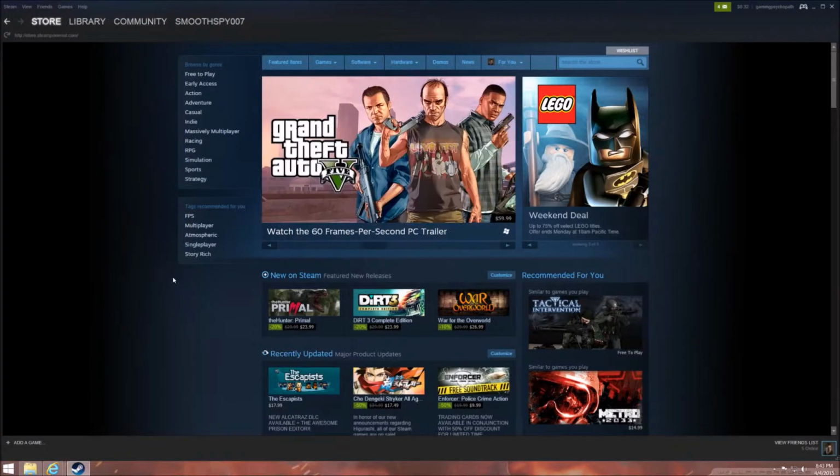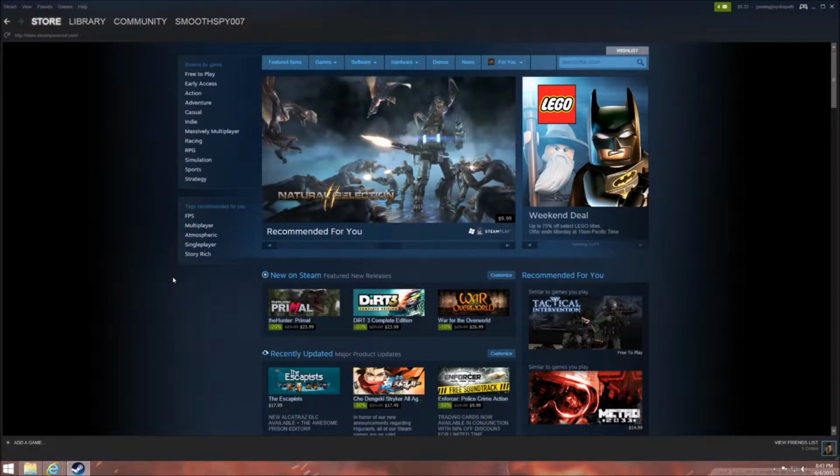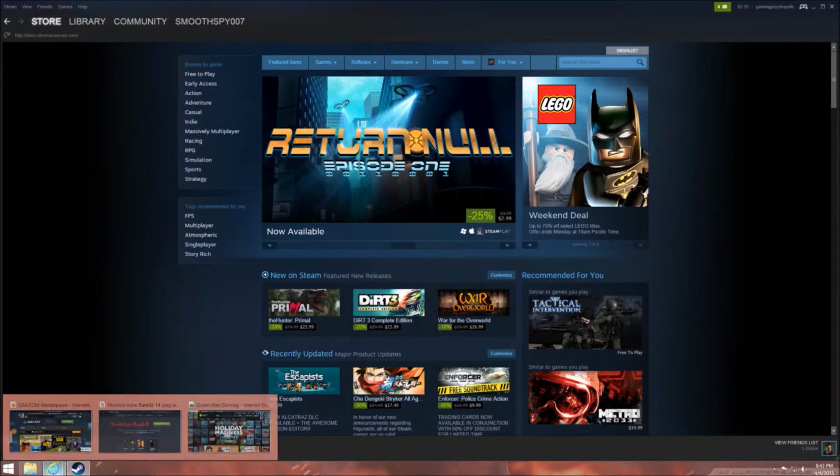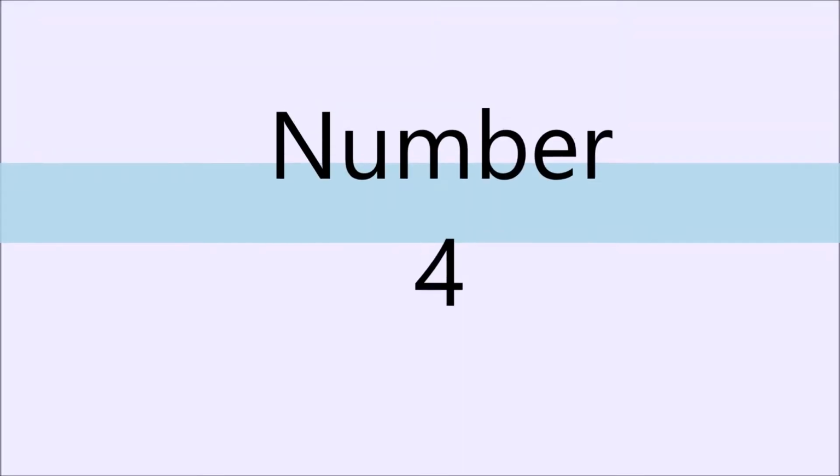But one of the things about being on PC is you compare where you want to buy. When you want a game, first off, you don't ever pay full price. You go and you say, alright, let's see if it's on a Steam sale. No, it's not? Okay, then you move on to another place. And the first place beyond Steam I want to talk to you about is number 4.